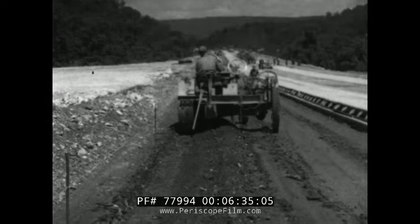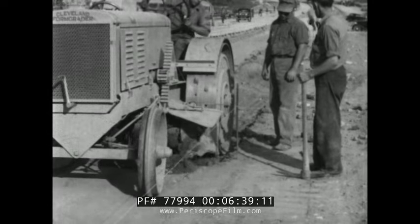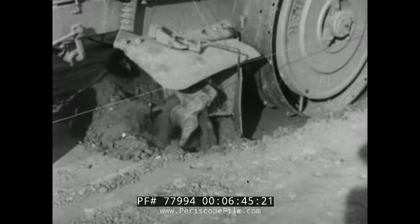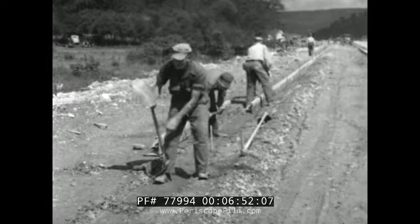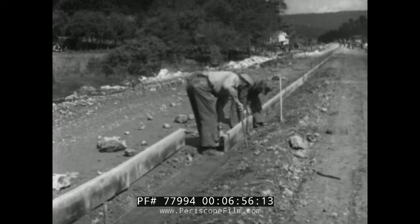Most contractors used this handy machine, a side form grader. The rotating blades closely trim the earth to the prescribed grade line. Accuracy of construction marked the turnpike from beginning to end. Workers now come along to place the steel side forms. By carefully setting forms, contractors avoid costly delays later.